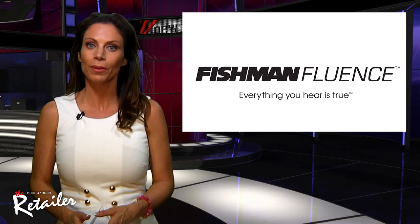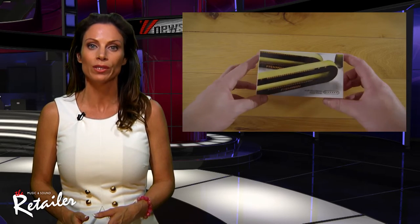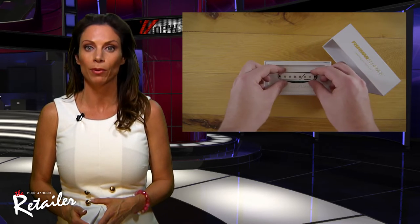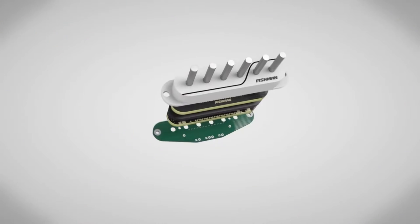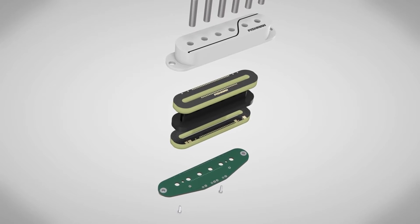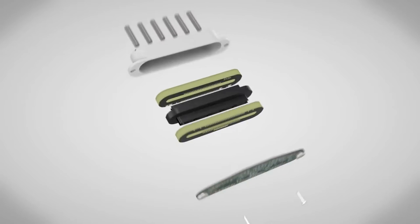In response to player demand, Fishman continues to expand the Fluence line of multi-voice pickups. Players who appreciate the combination of dead silent operation and multi-voice tones have eagerly adopted the Fishman Fluence Modern Humbucker. Originally available as a 6-string version, requests quickly came in for a 7-string version and then an 8-string version.